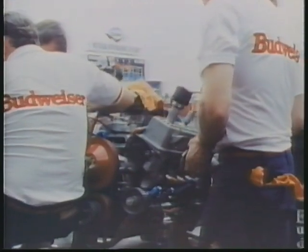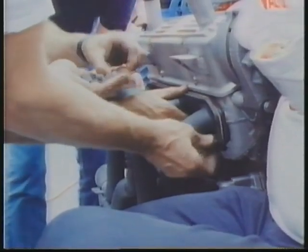A constant struggle is going on to compromise between enough power to be faster than the opposition and enough reliability to outlast them. If you don't finish one of these races, then the main objective of the team, which is a national point championship at the end of the year, cannot be achieved unless you do finish the race. So reliability is very, very important, but you can't sacrifice a lot of reliability and give up much speed. At the same time, it's a give and take situation.